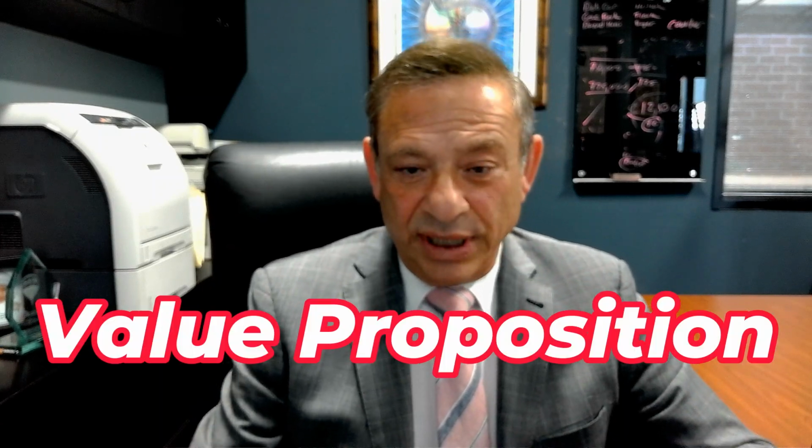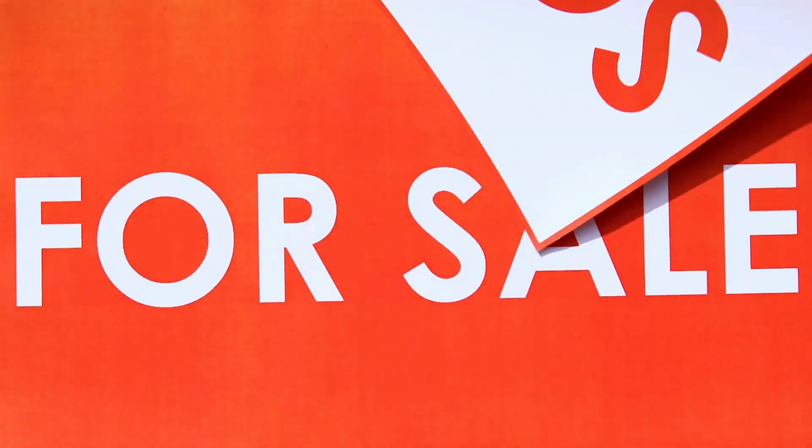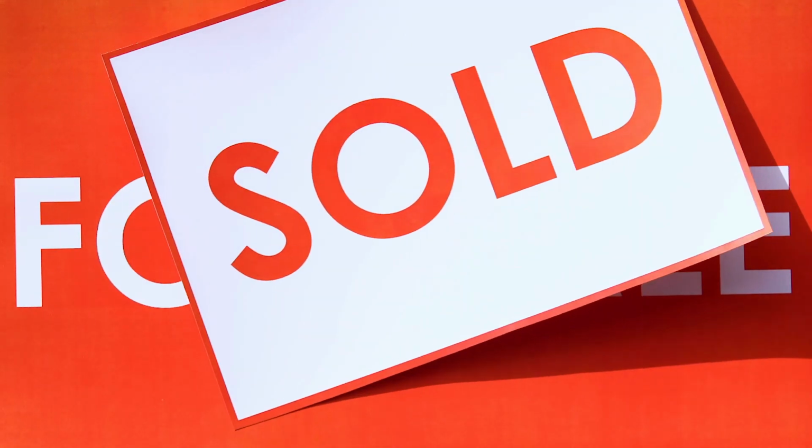Make sure that your realtor has comparables that make sense to your home. Not too big, not too small, not too far out, not too old. So that way you can get a value proposition that works for your home. The value proposition in both marketing and in pricing. Because again, they work together, and that's the way that you can get top dollar for your home, period.